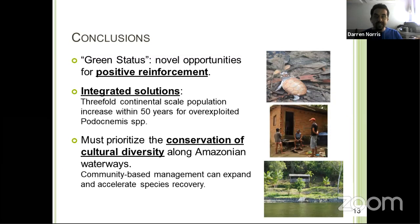So this green status approach is looking to open novel opportunities for positive reinforcement. This is to have different conversations with politicians, to be able to present the work that's been carried out in a way that could actually generate positive responses, positive interest. With integrated solutions, we're predicting there could be 3-fold continental scale increase within 50 years for some of these species. But for this to work, we've obviously got to prioritize the conservation of the cultural diversity along Amazonian rivers. If we are able to support the work of the local communities, community-based management can expand and accelerate species recovery.